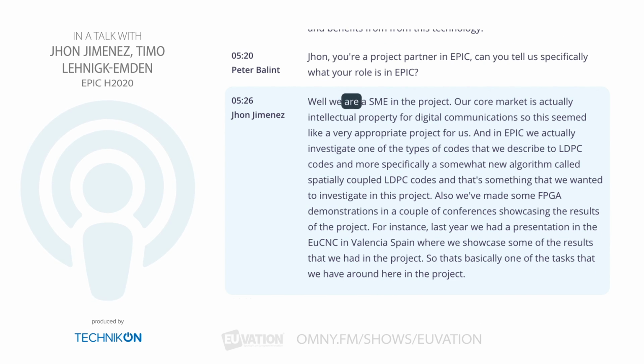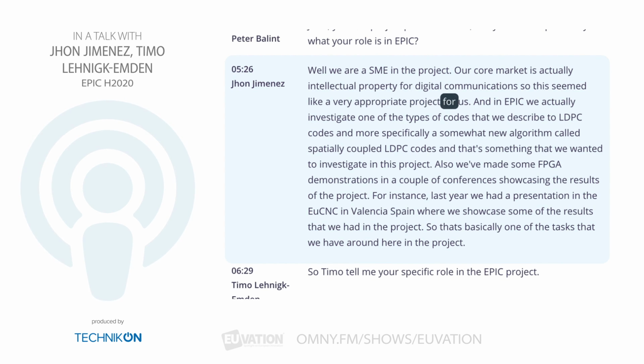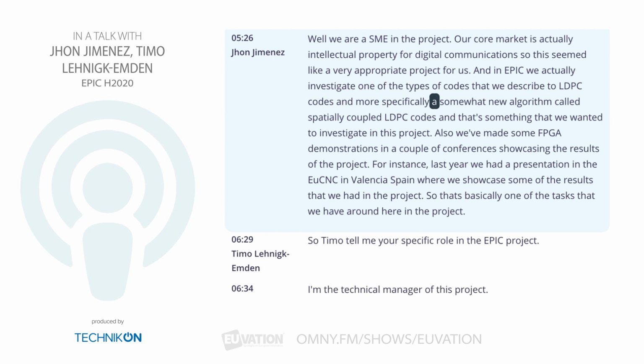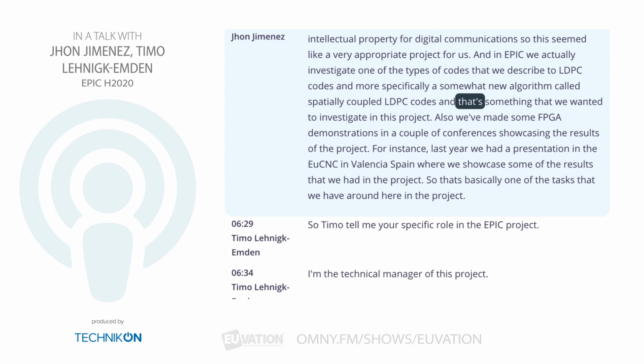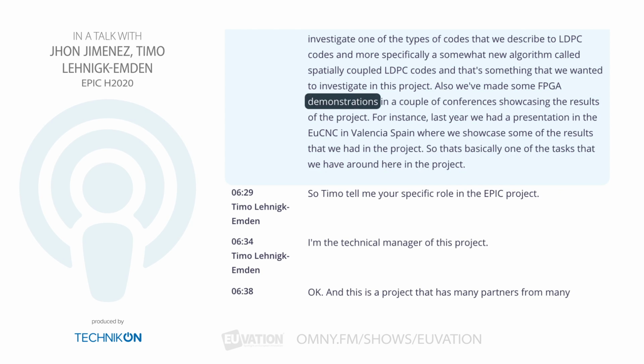Well, we are a SME in the project. Our core market is actually intellectual property for digital communication. So this seemed like a very appropriate project for us. And in EPIC, we're actually investigating one of the types of codes that we described called LDPC codes. More specifically, a somewhat new algorithm called spatially coupled LDPC codes, and that's something that we wanted to investigate in this project. Also, we've made some FPGA demonstrations in a couple of conferences, showcasing the results of the project.